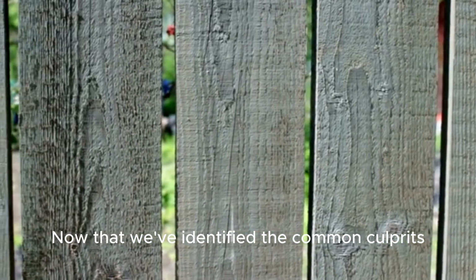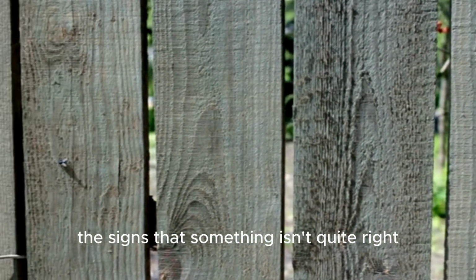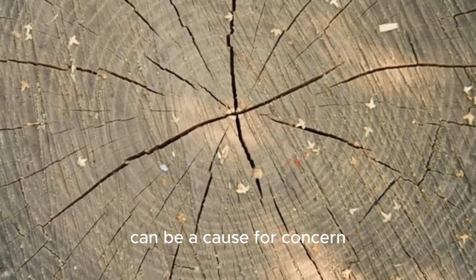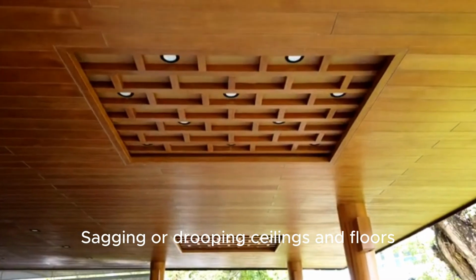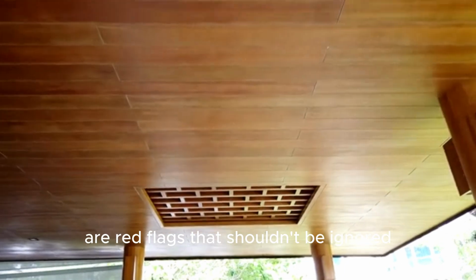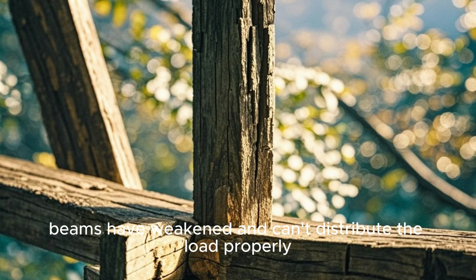Now that we've identified the common culprits, let's turn our attention to the visual indicators, the signs that something isn't quite right. Cracks and splits, especially along the grain, can be a cause for concern, hinting at a possible compromise in the timber's structural integrity. Sagging or drooping ceilings and floors, even if seemingly minor, are red flags that shouldn't be ignored. They often signal that the supporting beams have weakened and can't distribute the load properly.